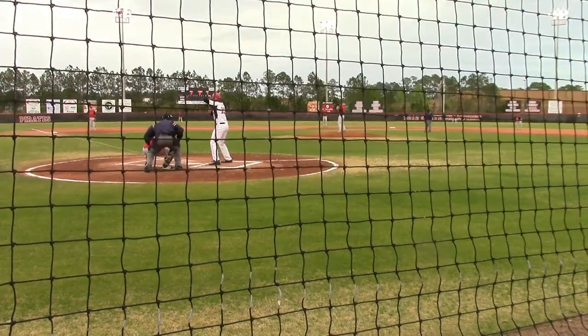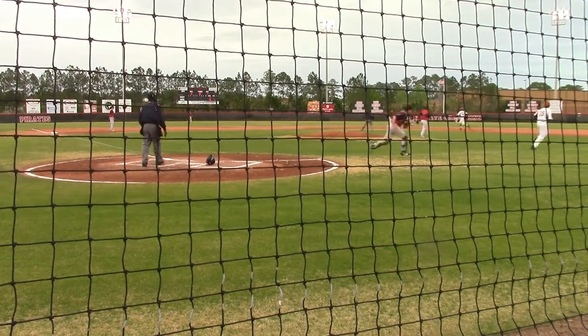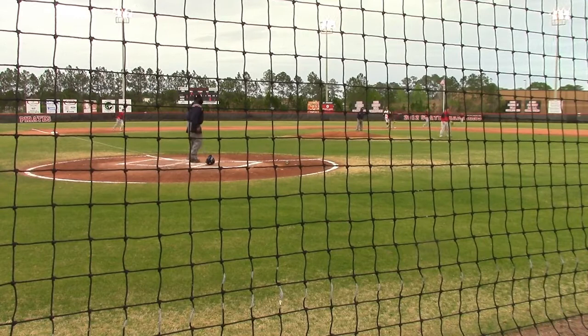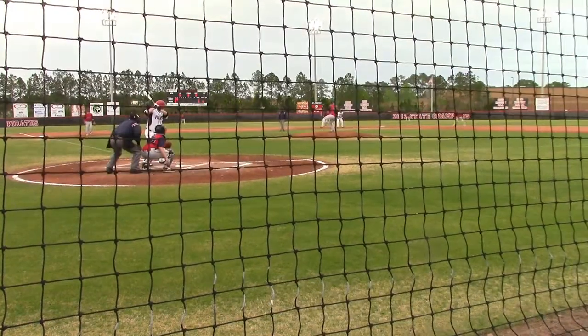Now 2 down. Harrison ready with another 3-2 pitch. Grounder right side of the infield. Over comes Noah Anderson. Has it. Steps on the bag. Throws to first base for a Bulldog double play. Brock looks back towards second.